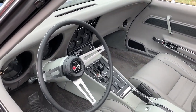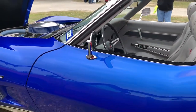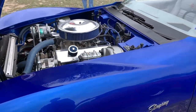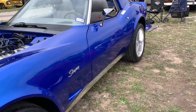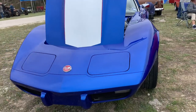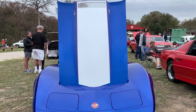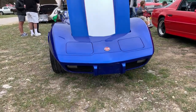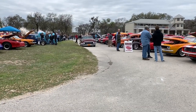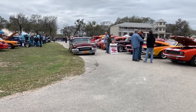Even the interior is amazing to look at. This is the first show this car's ever come to. And the story behind this, the original owner passed away, and then his mother actually came through and finished up the car for him. Total labor of love, right there. Completely redone, frame off suspension, frame off restoration.